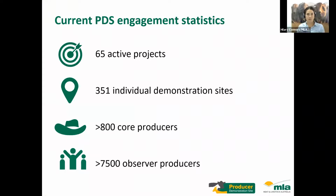To give you an idea of where we're at with the PDS program now, we have 65 active projects. As you could see from my map before, it's right across the country. We have 350 individual demonstration sites across those 65 projects. And within those projects, we engage over 800 core producers and over 7,500 observer producers.